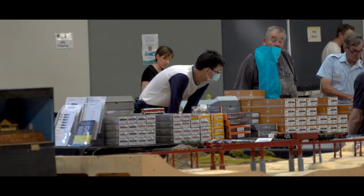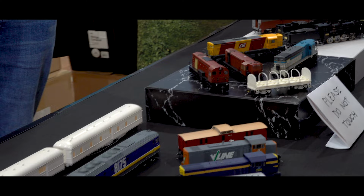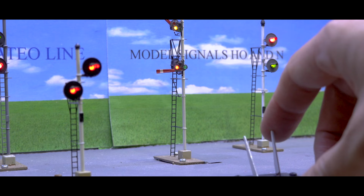Now, we also had traders at this large exhibition, a big stand from SDS and Phoenix Reproductions with some new products on display, which I did cover in the monthly Australian Model Railway News. These really impressive signals from San Mato, who do kits of Victorian and South Australian searchlight signals, as well as upper and lower quadrant signals and New South Wales colour light signals.